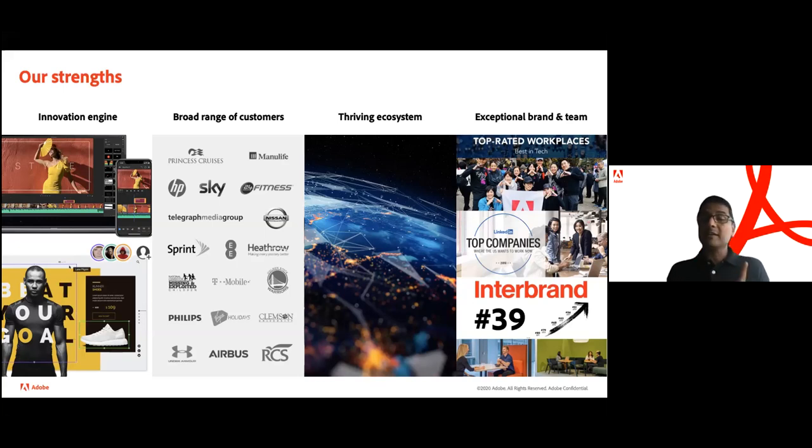When we are looking at exceptional brand and team, we are a brand that is recognized across the globe, across various countries, as the best company to work for. And at the same time, the tremendous workforce that works with Adobe, for Adobe, to make sure that we deliver the best tools and the best experiences for our customers, so they in turn deliver the best for their customers.